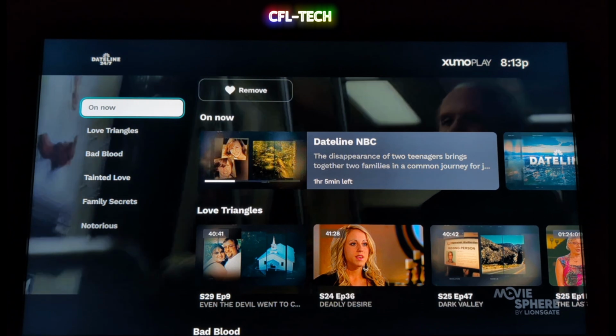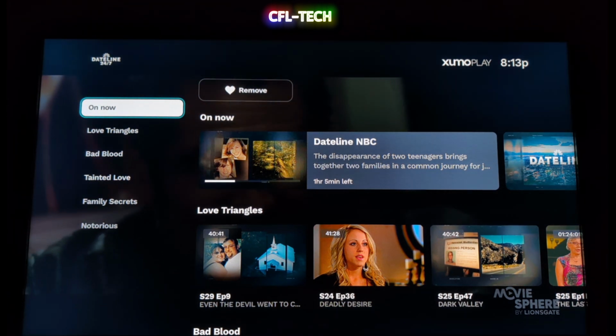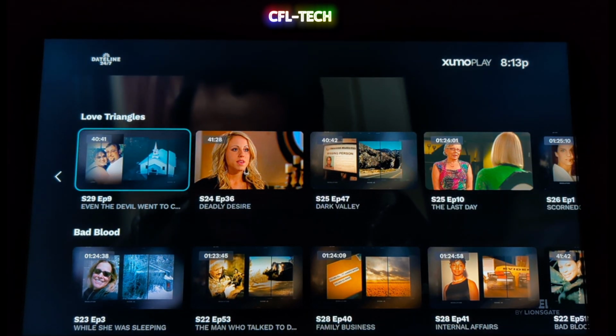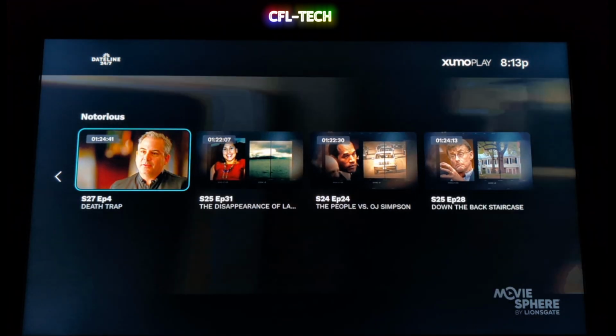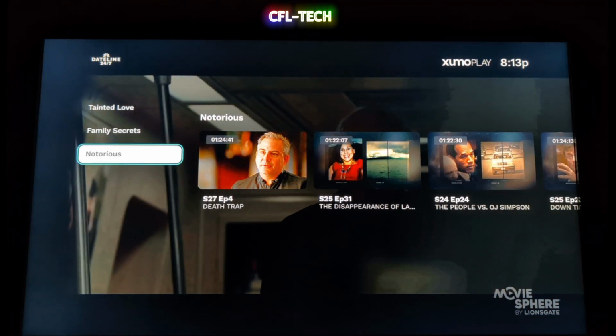You could also add it as a favorite. This one is already added. It shows you up there removed if you wanted to remove it. But look at all these on now. Shows you what's coming up. Love triangles, different categories, bad blood. So they have these all in categories under the channel too. So that's also really nice. So let's go back out of this.